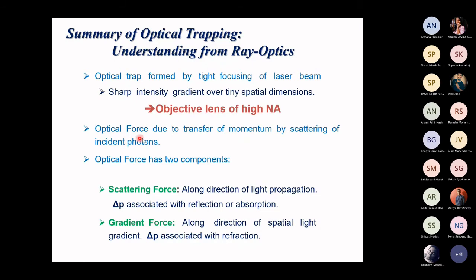Now, what we have learned, optical force arises due to transfer of momentum by scattering of incident photons, either through reflection or refraction. Both are scattering of photons. Scattering of photons means change in direction of the photon from the initial direction to the final direction or in another direction. So in reflection also change of direction takes place. In refraction also change of direction takes place. So both are scattering. And this optical force, both repulsive, that is the scattering force, and attractive, that is the gradient force, basically arise from the transfer of momentum.